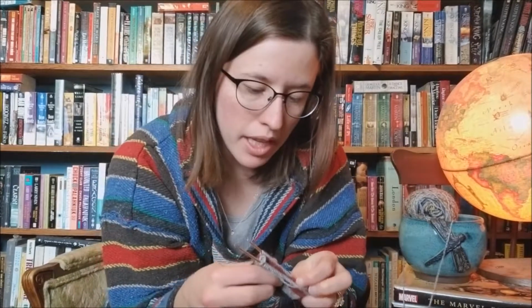The reason it's working a little quicker now is I am increasing for the heel gusset, which is my first time on sock weight yarn doing a knit-in heel. But we're giving it a go. So far it's going good. I mean, I'm only on the heel gusset increases, so let's see. Hope it goes well.